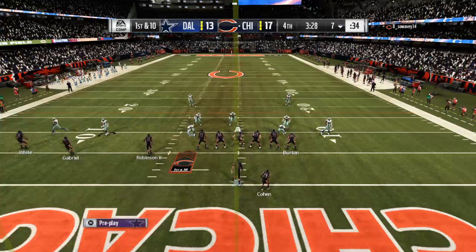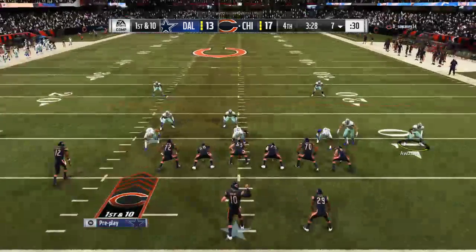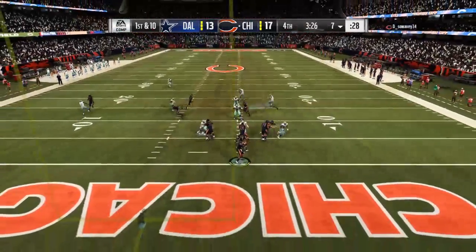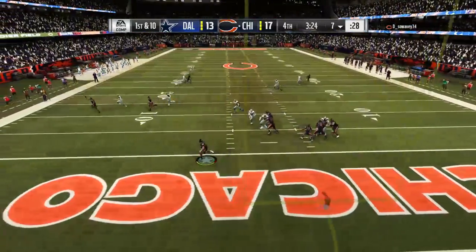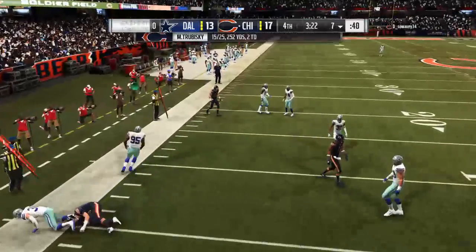Well, I don't think we'll have to look very hard to find out play of the game. That was an absolutely monstrous big play right there. Backs to the wall, the offense has it in the red zone, driving for the winning score, and he says, not on my watch. And that is one happy bunch on the sidelines.